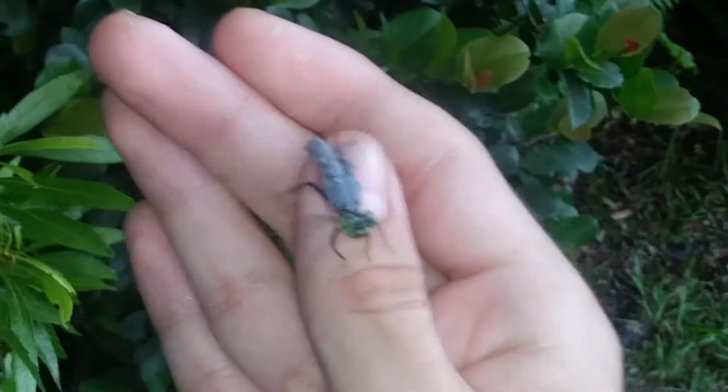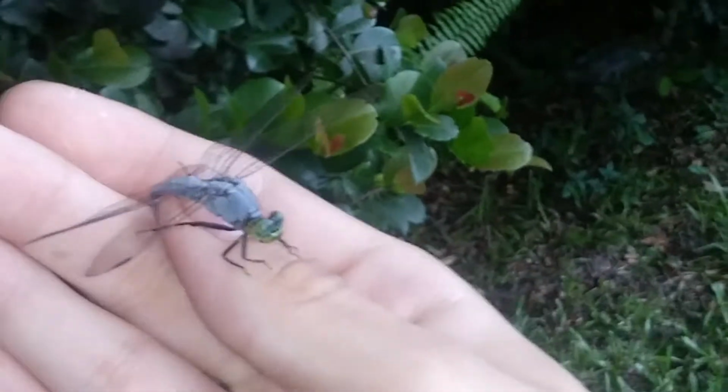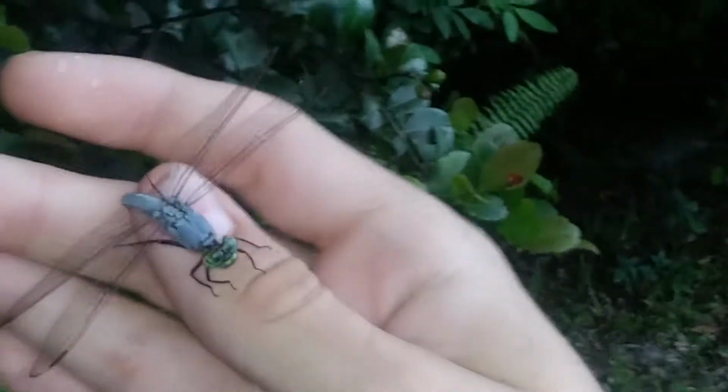This is a male. Males are all blue with a little green forehead. Females are actually all green with a black and white striped tail, so quite a difference.